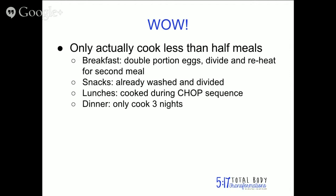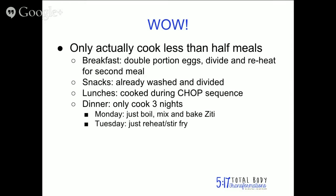For dinner, I'm only cooking 3 nights, and I could actually minimize that if I wanted to. Because Monday, since I made my meatballs during my chop sequence, all I have to do is boil the pasta, mix all the ingredients, and bake the ziti and the meatballs. If I'm really in a hurry, I've already got the oven on in the chop sequence, so I may just go ahead and do all of that at once, and then Monday I wouldn't even need to cook at all.